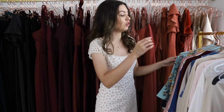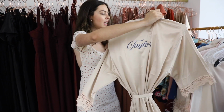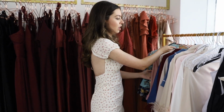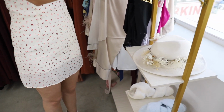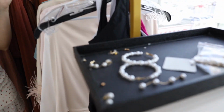They also have a lot of cute accessories, like all these pajamas that have different names on the back and stuff like that. These are really cute. And then they have swimsuits for bachelorettes, slippers, different types of jewelry. Lots of options on their website on all their pages.